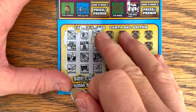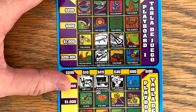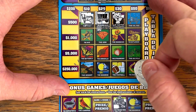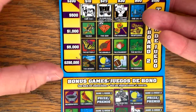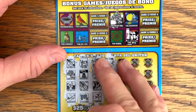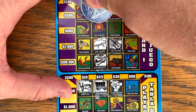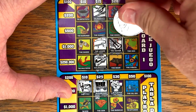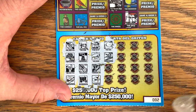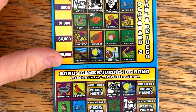Race car and a cowboy hat. Race car, cowboy hat. Don't see it. Hen and a mockingbird. There's the mockingbird. And the hen. Bicycle and a spur. Bicycle.